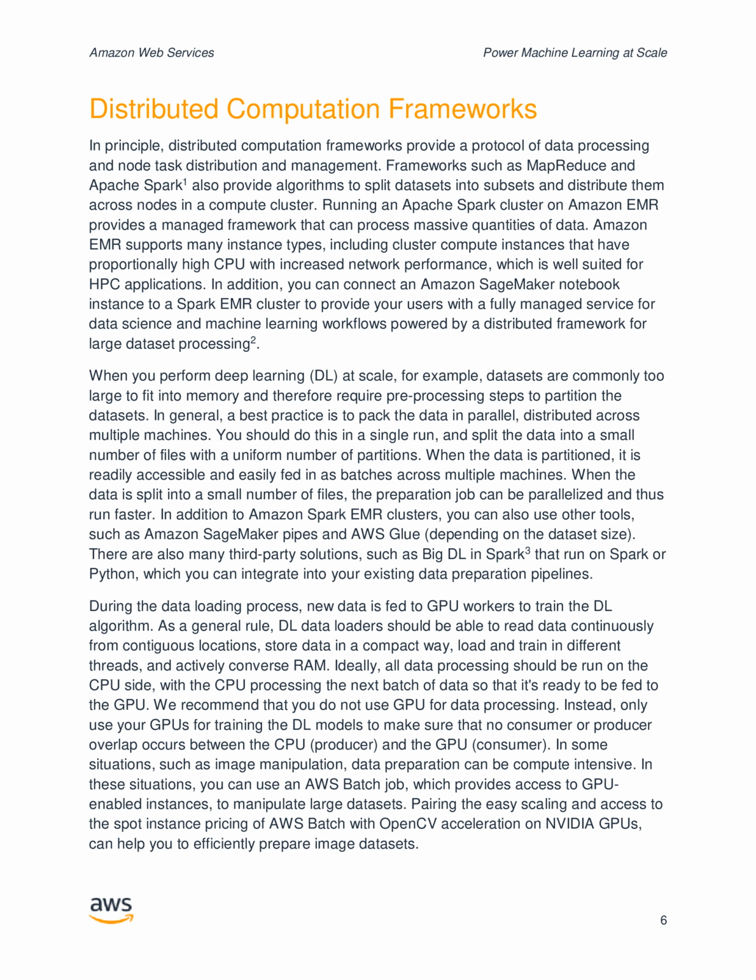In addition, you can connect an Amazon SageMaker notebook instance to a Spark EMR cluster to provide your users with a fully managed service for data science and machine learning workflows powered by a distributed framework for large dataset processing. When you perform deep learning, DL, at scale, for example, datasets are commonly too large to fit into memory and therefore require pre-processing steps to partition the datasets.